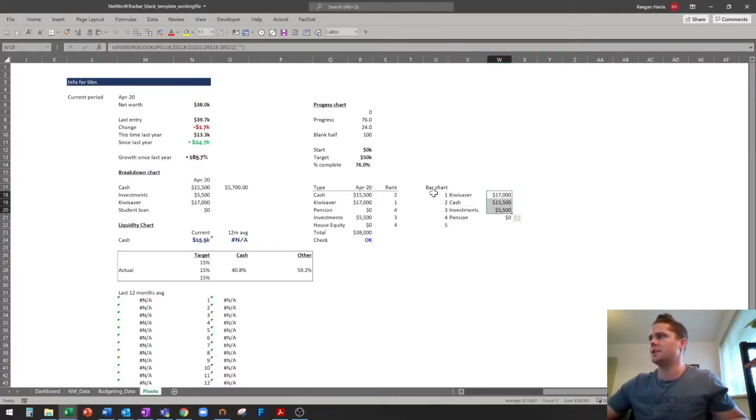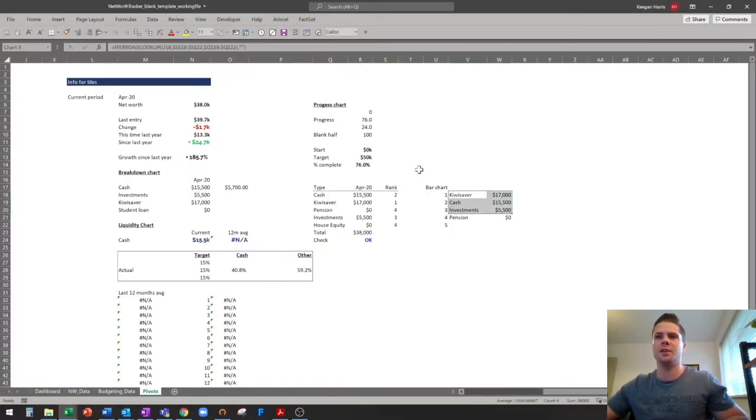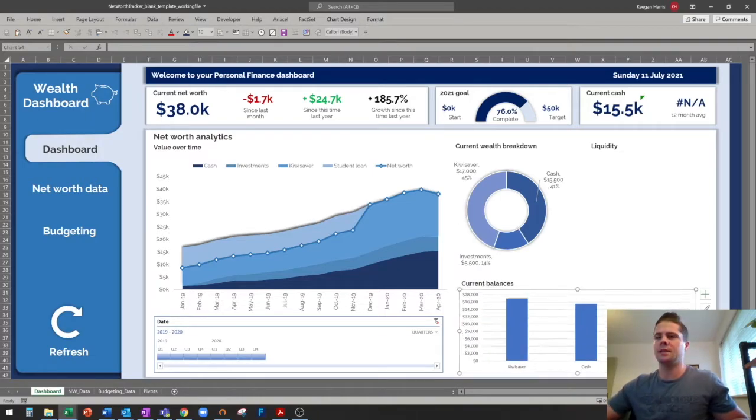We're going to use this to create another chart, so I'm going to highlight these. Pension is 0, so I'll just highlight this, and I'm just going to make a simple bar chart like this. I'll pull this onto my dashboard, and here it is over here, and I'll just quickly edit some of this.